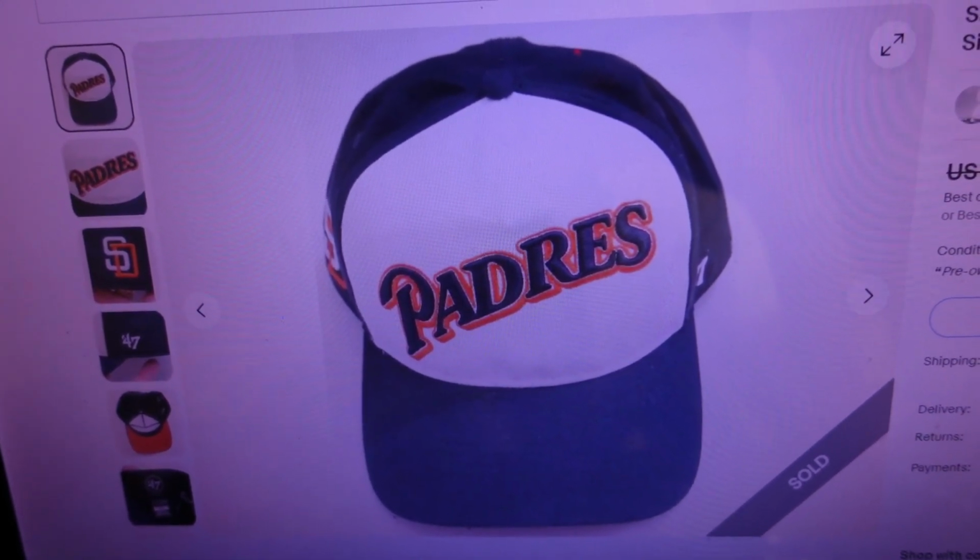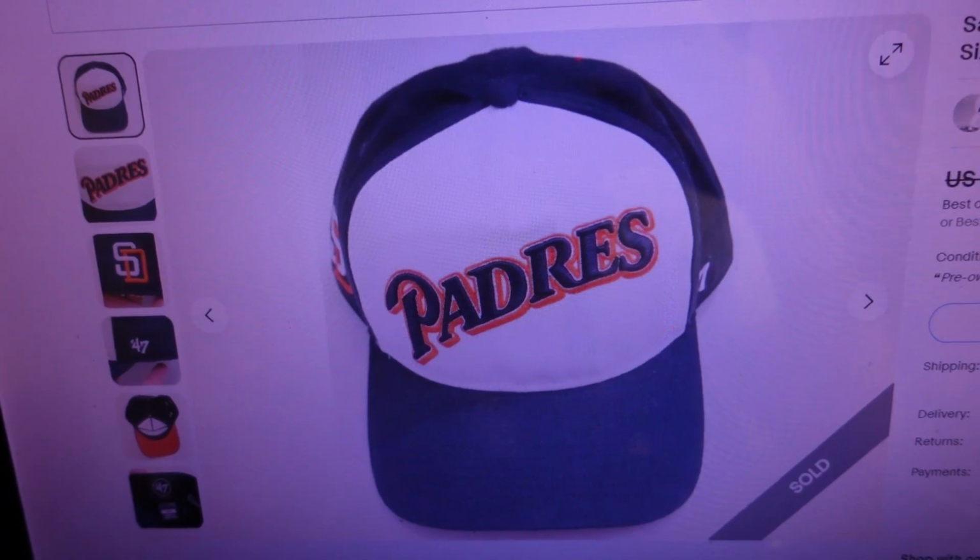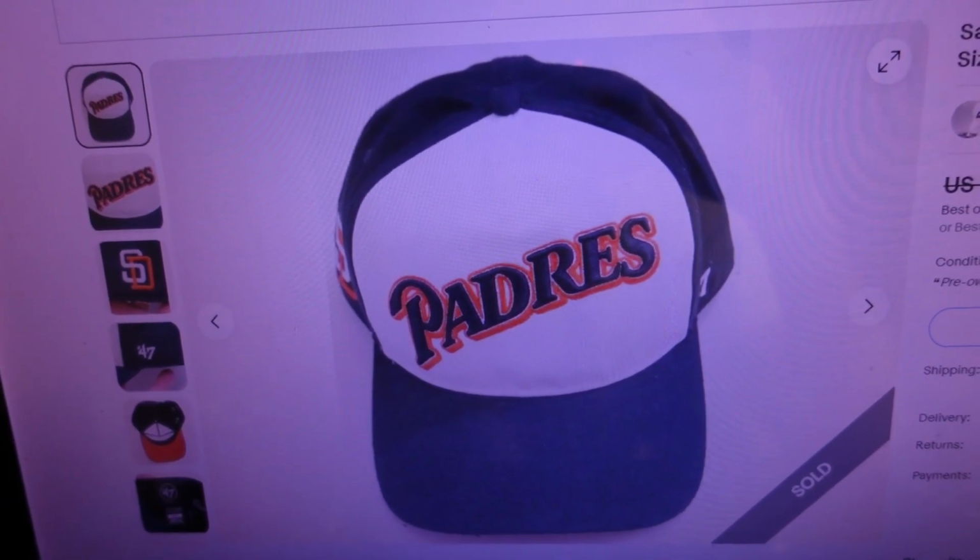Up next, this hat sold for $18.33. It's a San Diego Padres brand is 47. Black and white baseball hat, one size fits all, snapback.